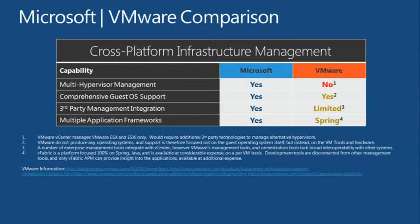Quick recap for anyone watching the video. There you go. So, cross-platform. Does VMware deliver that heterogeneous management? No, unfortunately not. If you've only got VMware, not a problem. But that's today.